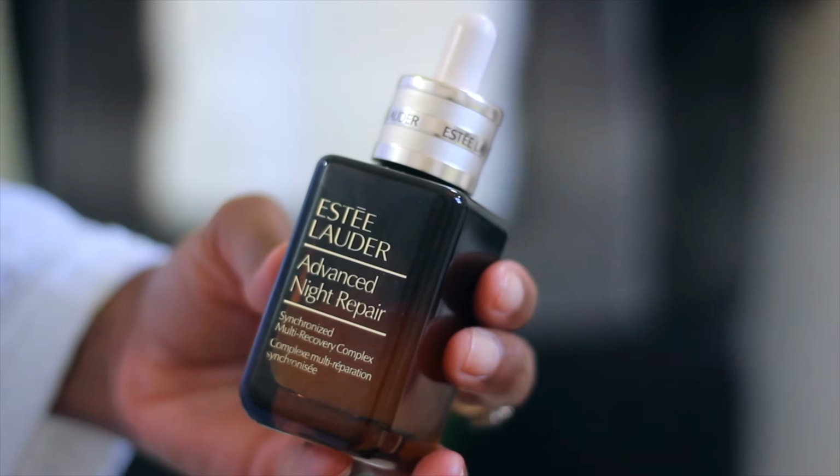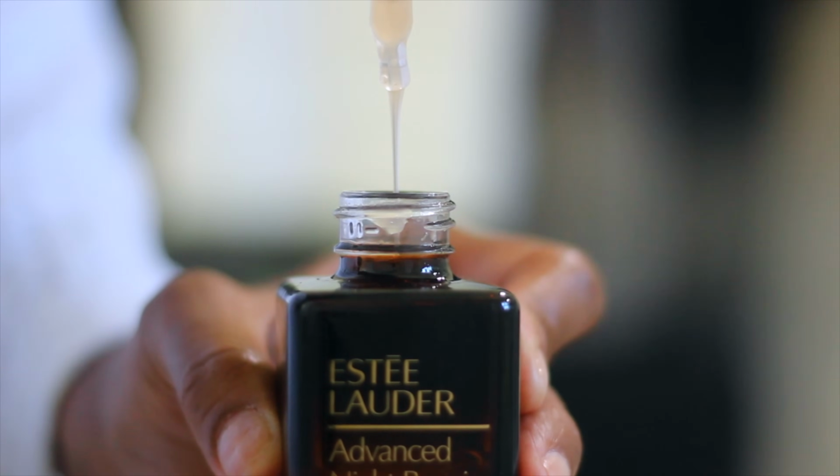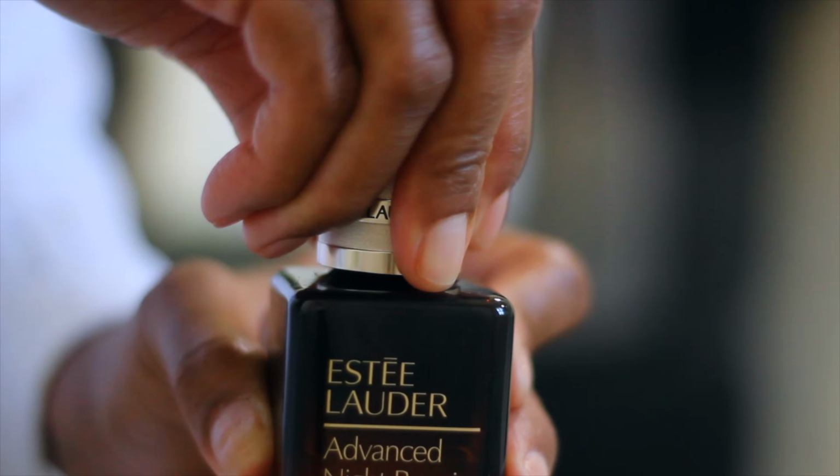If you know me, you know I swear by the Advanced Night Repair by Estee Lauder. This helps in every way. If you are menopausal or perimenopausal like me, you definitely need this because it helps with irritation, fine lines, wrinkles, dryness, and acne. It's just so good, and it definitely gives you that beautiful glow. This is a staple. I'm never gonna get rid of this out of my skincare regimen. I need this. Whatever they did with this formula, bravo.